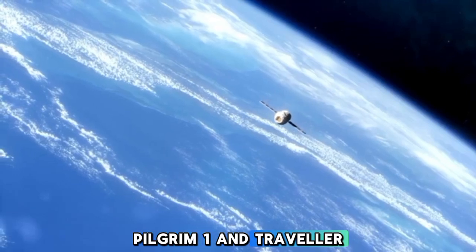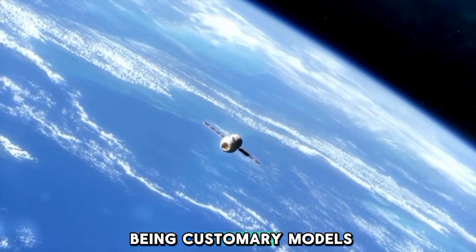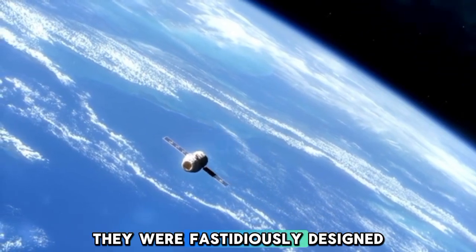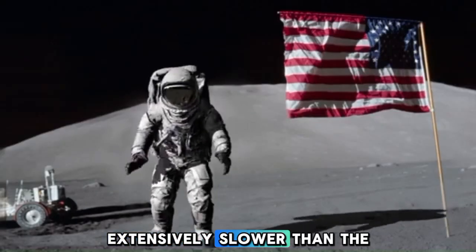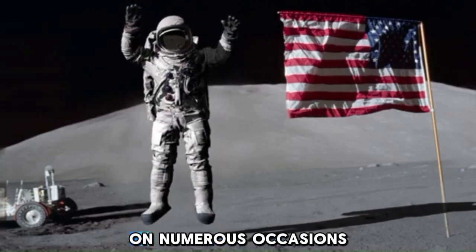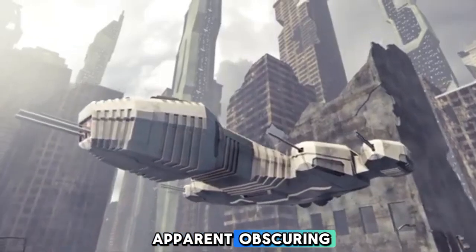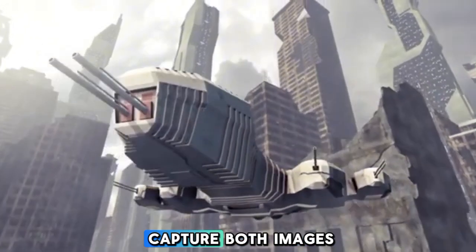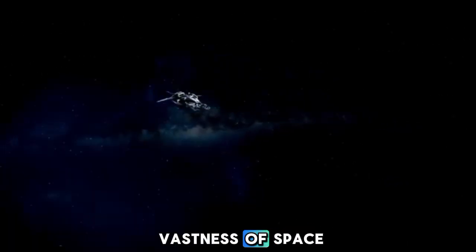Pilgrim 1 and Traveler 2 were excellent rockets, a long way from being customary models. They were fastidiously designed with sturdy structures and a pivot speed extensively slower than the hour hand of a clock. On numerous occasions, this design feature reduced apparent obscuring, permitting the spacecraft to capture both images and data simultaneously as they crossed the vastness of space.